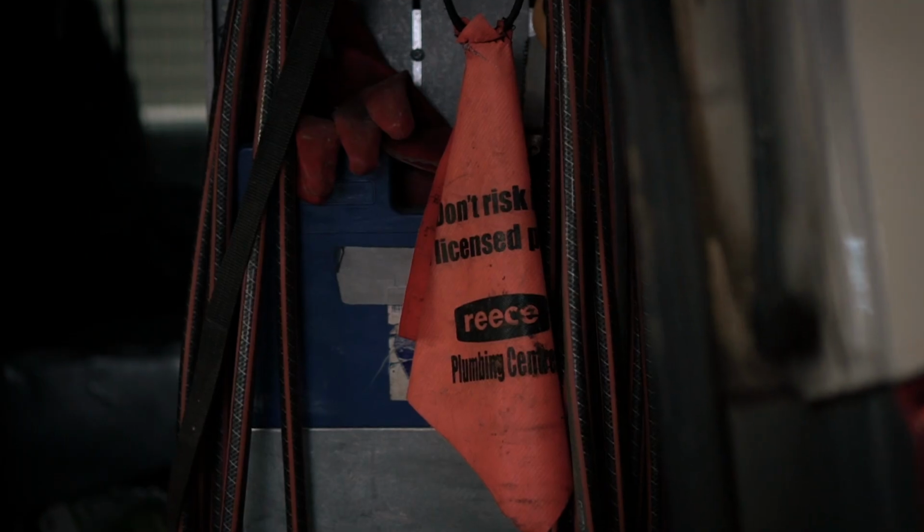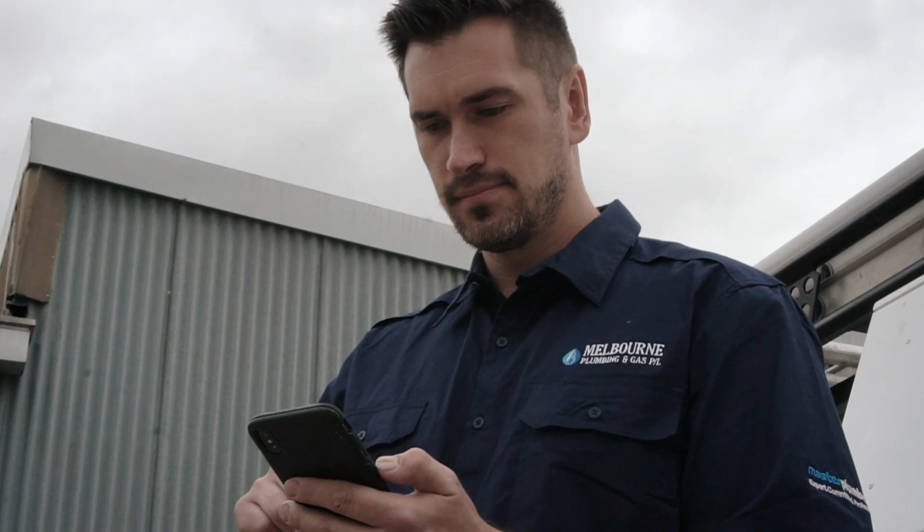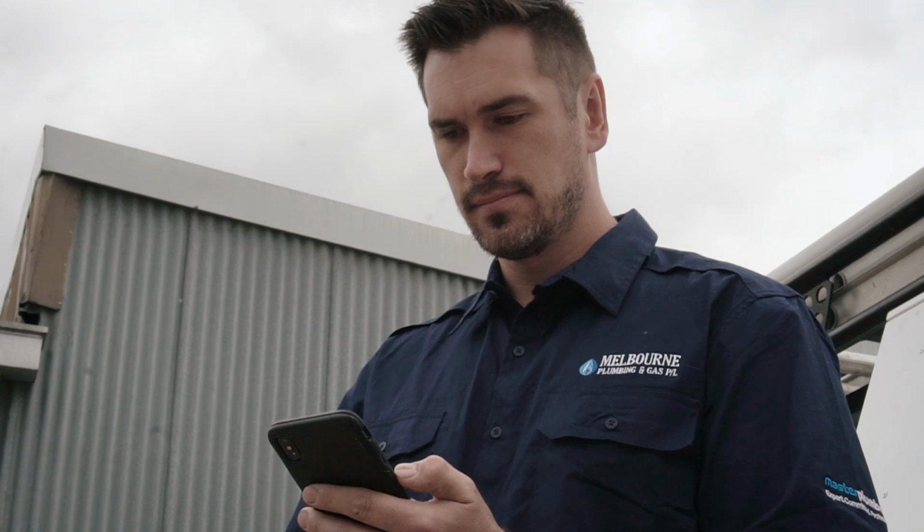So my name's Rowan, I'm the owner of Melbourne Plumbing Gas. The biggest benefit of using the maX app on site is that it cuts our administration works by half. So the guys all have the app on their phones.